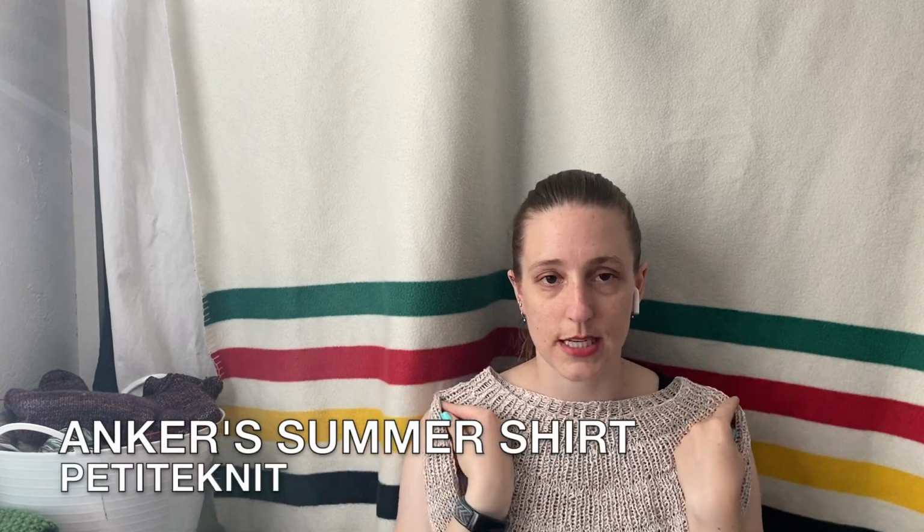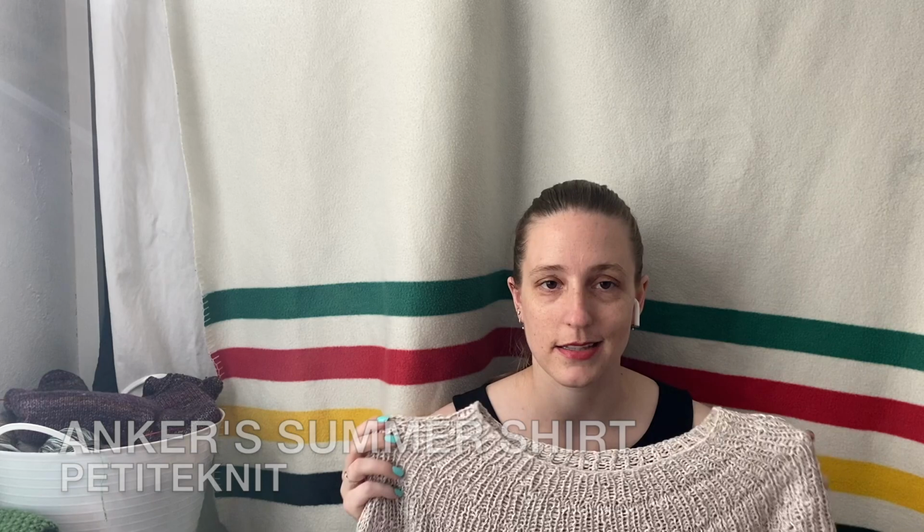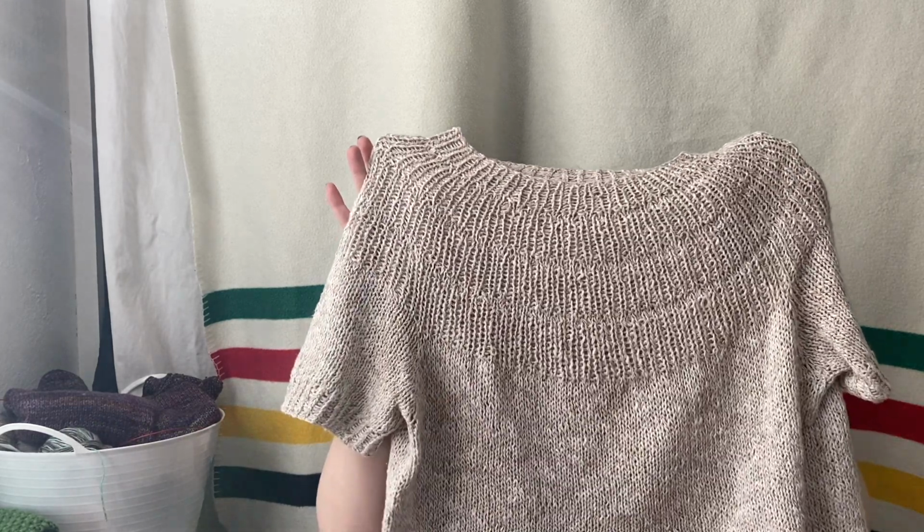My next piece that I'll talk about is my Anchors Summer Shirt by Petite Knit. Now, this is a classic. It feels like very, very many people have made these. I'm just one of them. And I made mine in Lana Grossa Linea Pura Collino, which is a discontinued yarn, but it's 45% cotton, 25% linen, 15% rayon, and 15% polyester.